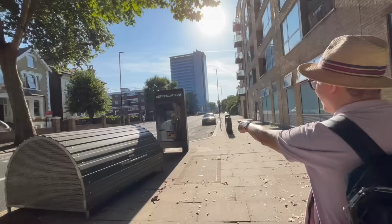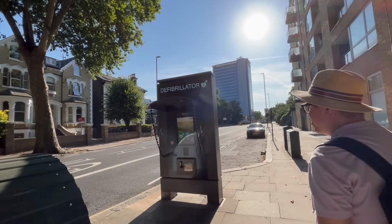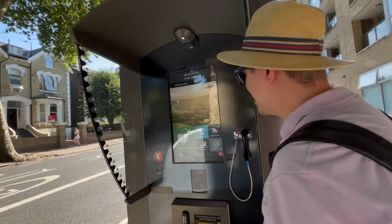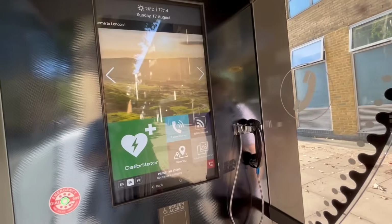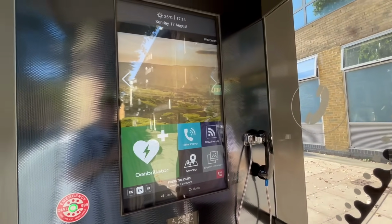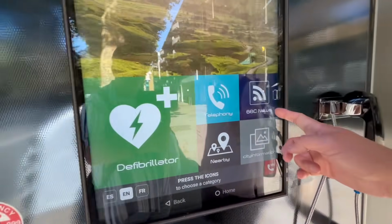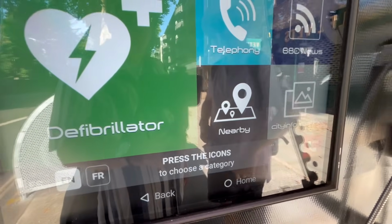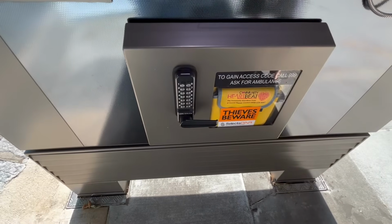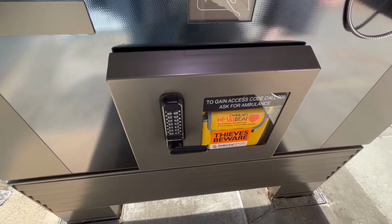Oh, that's good to see one of these, a defibrillator. Difficult to say, but maybe not that difficult to use if needed. I don't think I've ever seen it out and about before. No, and this one, there's a phone there so that you can actually contact someone for help, yeah. And then there's stuff like telephone BBC News. Oh, I don't know why they've got the news there, very strange. But there's the actual unit itself. It says to gain access code, call 999 and ask for an ambulance.